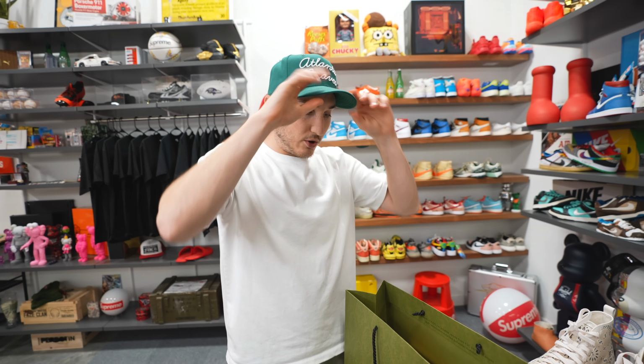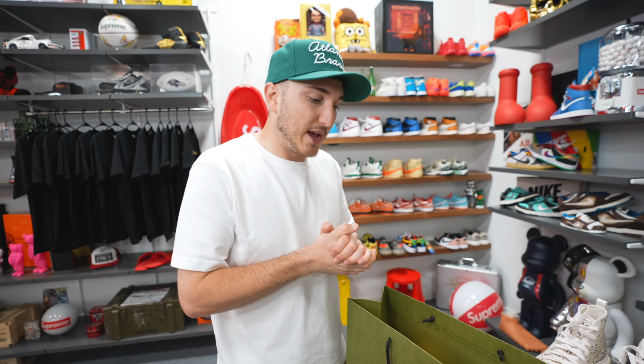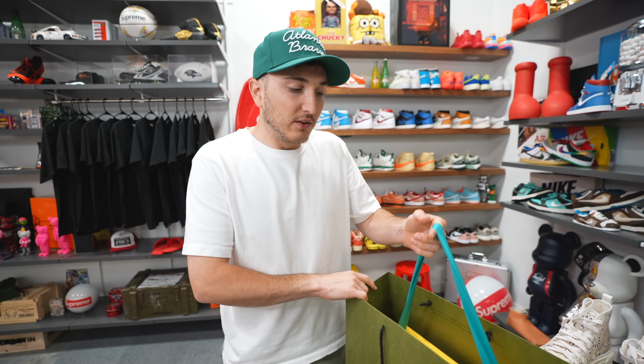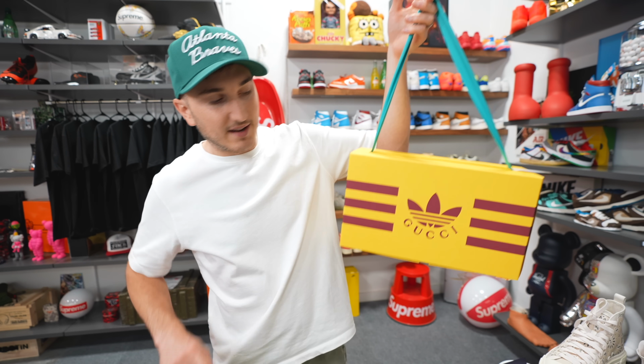There was a period where they were super popular. This, I actually want to get my hands on. I didn't get the exact color that I wanted, but I do like these. I honestly would like to swap these for a different color, but they didn't have my size and the color I wanted at all. So this is the newest collab with Adidas and Gucci.